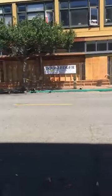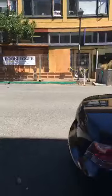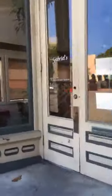Also, I've had lots of people ask what's going on with the Booklegger. You'll notice they have all this wood on their walls. Those used to be windows. I think they're just putting a wall in. So someone asked me if someone had broken all their windows, and I said, oh, I hope not. Gabriel's, very tasty food.